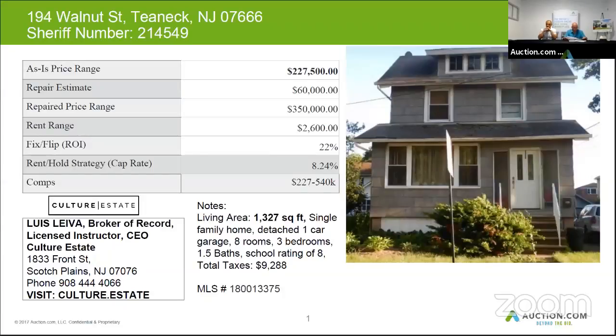All right, so we were able to confirm the square footage on it being 1,327. It is a single family home with a detached 1-car garage. There are 8 rooms in the house, 3 bedrooms, 1.5 baths. The school rating in town is an 8, and taxes on this home are about $9,288 per year. And there is an MLS number in this one in case you want to research that on your own. The home is worth about $350,000 when it's repaired. The construction budget could be $60,000 on this home or more. The rent on this home could be as much as $2,600 per month as well.